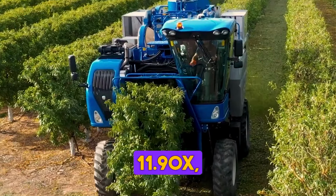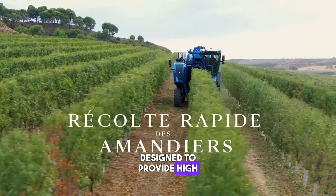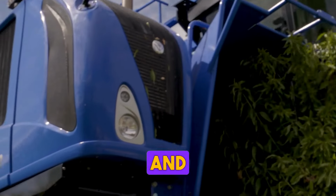Holland Broad 11.90X, a grape harvester that is designed to provide high quality grapes. It has a working width of 11.10 inches and is equipped with a shaker system that ensures gentle and efficient harvesting.